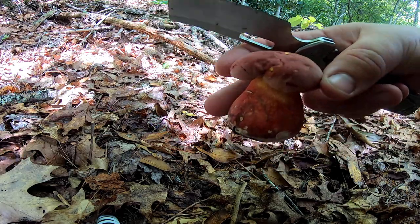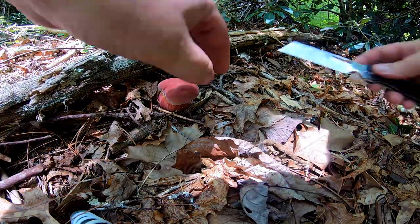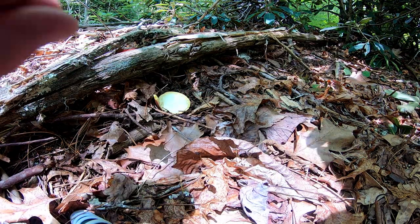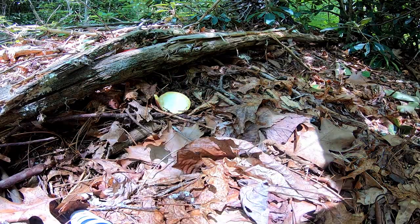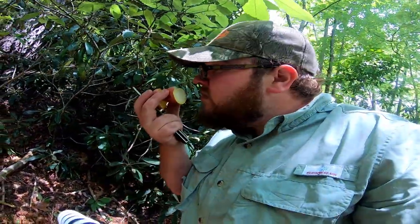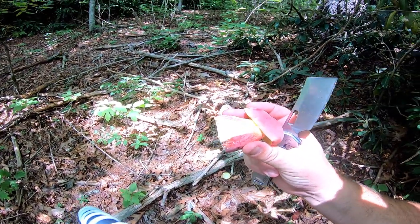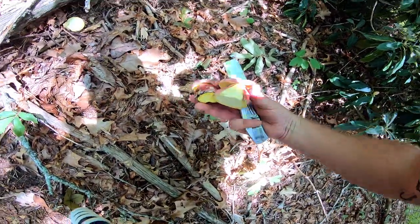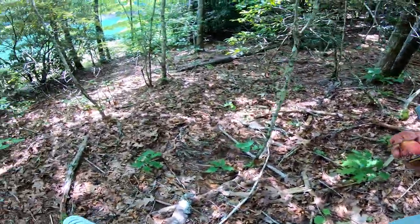So there's a couple more over here. I'll go ahead and harvest these too. Oh, they smell almost like chicken stock. That's insane. Man, I'm excited to find out about this. Let's see if we can find any more. I'm gonna do a quick little search. I'll leave these guys here and come back for them.